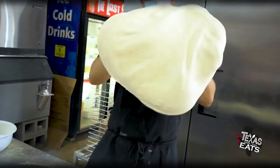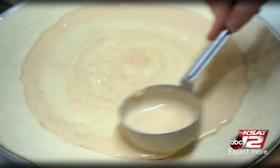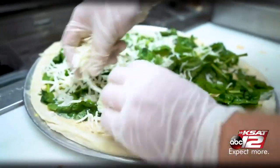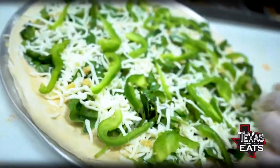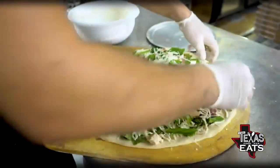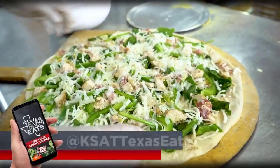All of the dough's made fresh every morning and prepared to order. The house special pizza is made with creamy Alfredo sauce instead of red sauce, a heavy layer of baby spinach, handfuls of mozzarella cheese, minced roasted garlic, and bell peppers. It's topped with chunks of grilled all-white chicken breast and pieces of freshly chopped bacon. The pizza gets a thin layer of cornmeal on the bottom and is slid into the pizza oven to bake.